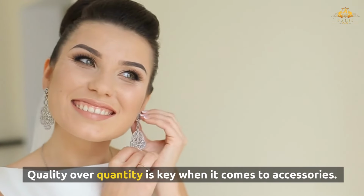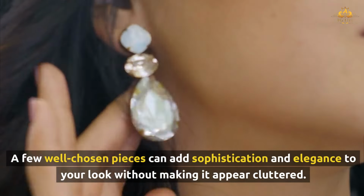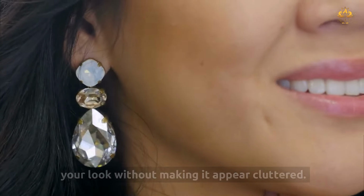Quality over quantity is key when it comes to accessories. A few well-chosen pieces can add sophistication and elegance to your look without making it appear cluttered.